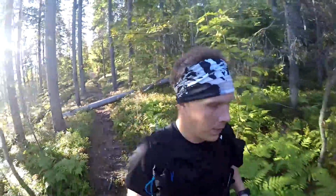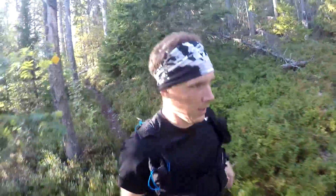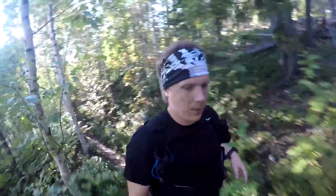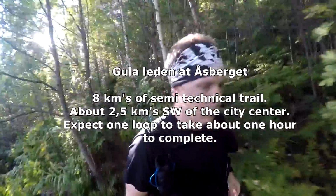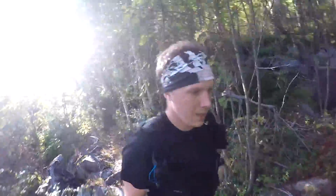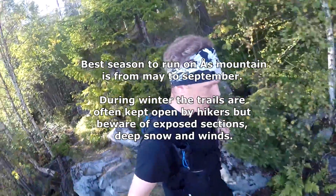It's called ÅSBERGET. I used to live on the far side, on the northern side of the mountain, and sore legs aside, I decided to go out on a very easy recovery trail run today. And if you want to come and run on this part of the mountain, just have a look at the tourist main site of ÅSBERGET, and you look for something called Gula leden. If you find that, this is the trail that I'm running on.